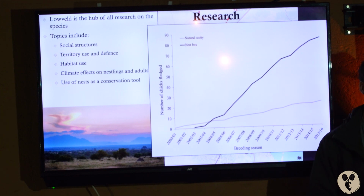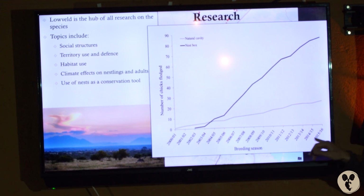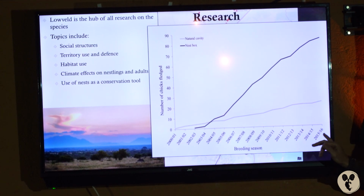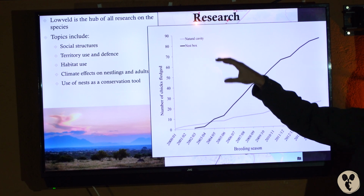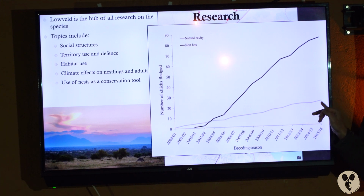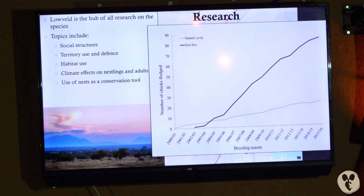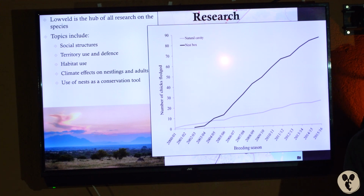The use of nests as a conservation tool. This was the work of the previous researchers before Carrie and myself. On the x-axis here we can see the breeding seasons from 2000 to 2016. On the y-axis, this is just for the APNR, the number of chicks fledged. The grey line is the number of chicks fledged from natural nests, and the black line the number of chicks fledged from artificial nests. You can see that up to 2016 there were 90 chicks fledging from artificial nests in the APNR alone. This number is now about 130 birds. So really, really, yes.